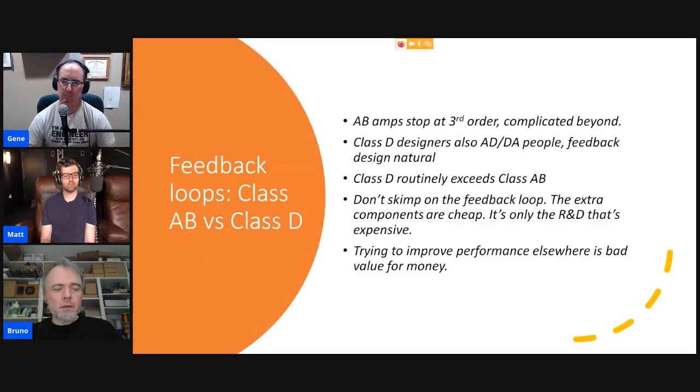Well, I think it's a bit difficult to be seen as being objective here, of course, what with me being a class D guy. But the easiest thing you can do is simply look at the measured performance of the best class D amplifiers and compare them with the measured performance of the best linear amplifiers. Those figures don't lie. At this point, the best class D amplifiers have actually sailed past the best linear amplifiers in terms of output impedance, in terms of distortion. And all I can then say is, certainly to my ears, the subjective performance simply reflects that.